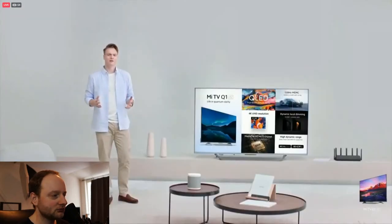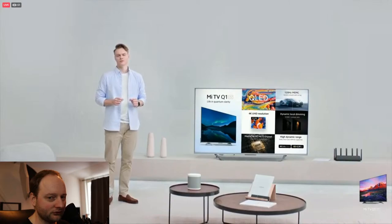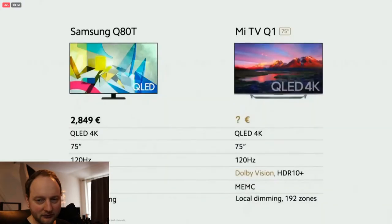And it's clear to see why you should try living life in that clarity. For reference, for almost 3,000 euros the Samsung Q80T features almost exactly the same specs, though without support for Dolby Vision like the Mi TV.